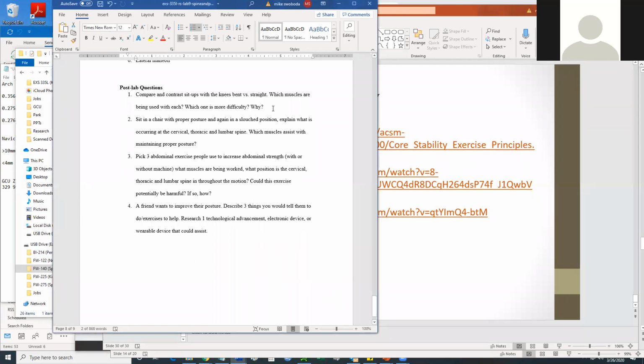All right, post-lab questions. That should be pretty straightforward there. All right, and then sitting in a chair with proper posture, and again in a slouch position. So proper posture, we're just talking about the upper body. So everything from your butt up, doesn't really matter what you do with your legs. So don't worry about your legs, just worry about what you're doing with the upper body.